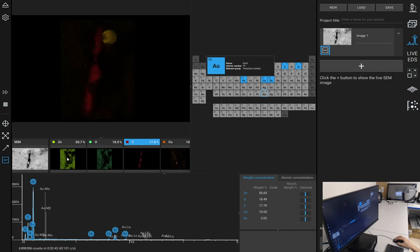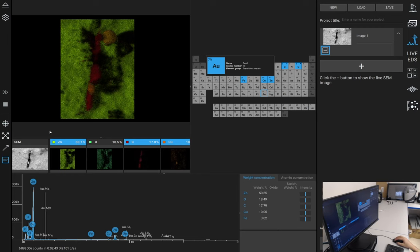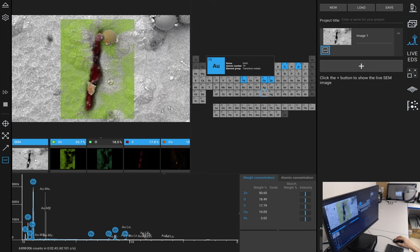I mean, it's just perfect. And the copper is this blob here, look. This is in shadow from this, so this is quite hard. Yeah, so okay, that's done. I'll just show you quick. You can do a point if you want.